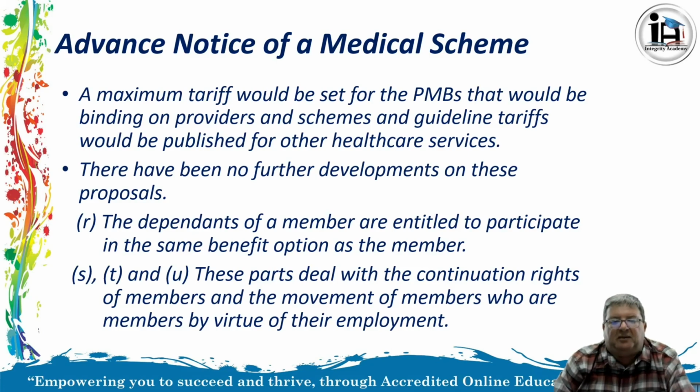R. The dependents of a member are entitled to participate in the same benefit option as the member. S, T, and U. These parts deal with the continuation rights of members and the movement of members who are members by virtue of their employment.